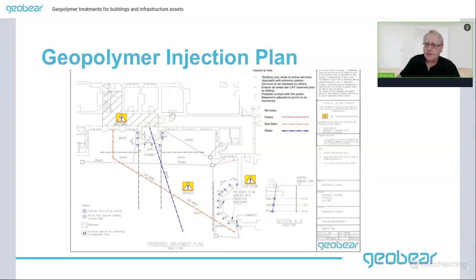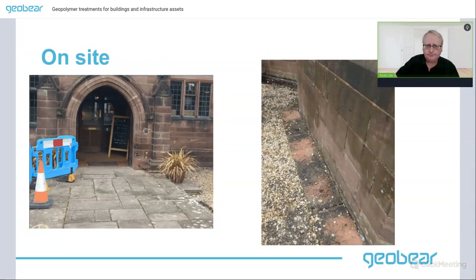This is what a typical treatment plan looks like. We have injections at 1 meter spacings around the edge of the affected foundation. We install our injection tubes at 3 levels on this particular project. I think they're at 0.1, 1.1 and 2.1 meters below foundation level. And then we inject our geopolymer through the tubes to support the building. This shows you the sort of work areas we're in on site.